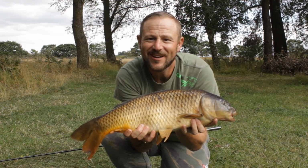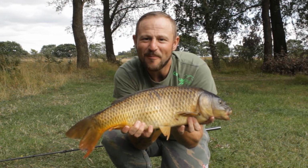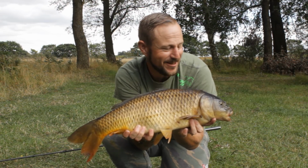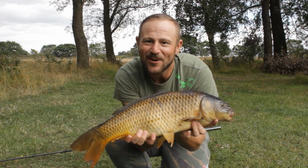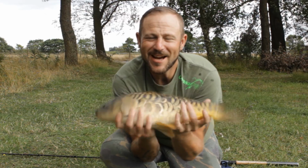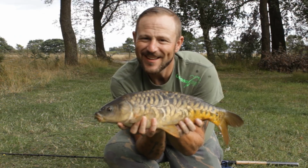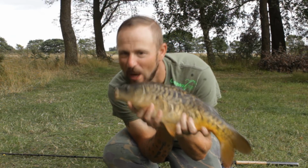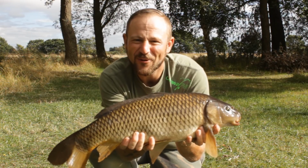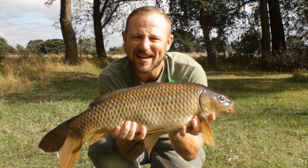And there he is, look. A nice little common, probably about 4 pound. Not massive, but on light tackle, I've forgotten just how fun it is. Let's slip him back and see if we can get another. Beautiful little fish that. Little gem. Let's slip him back. Great fun, loving it. Let's slip him back.